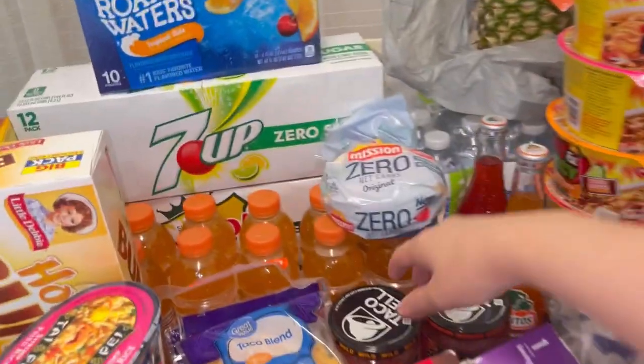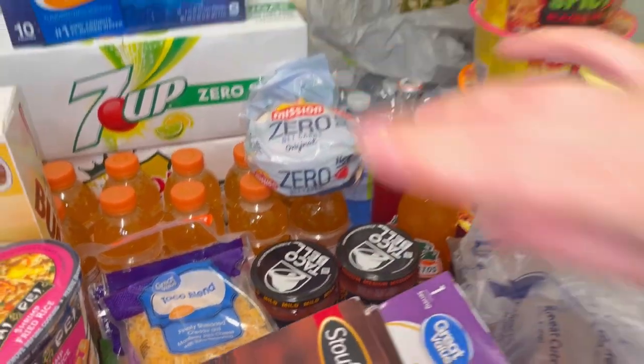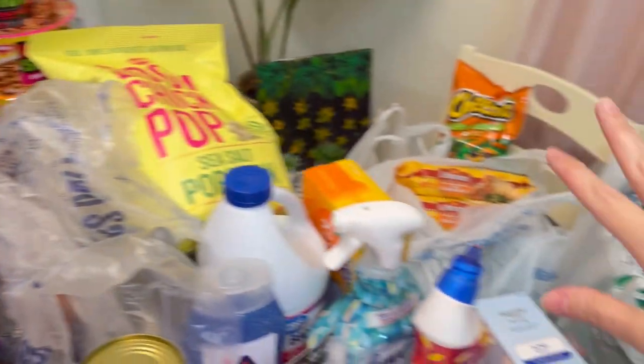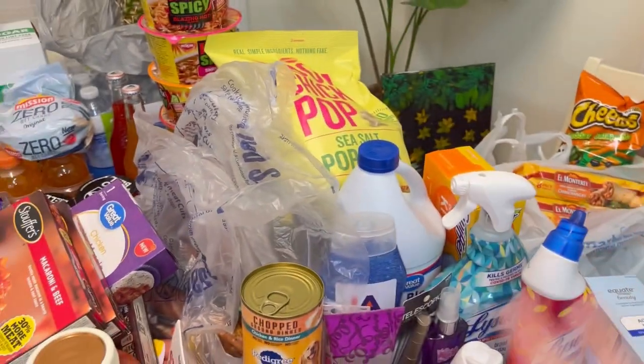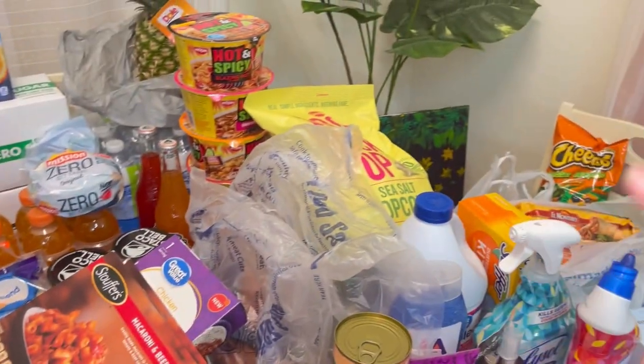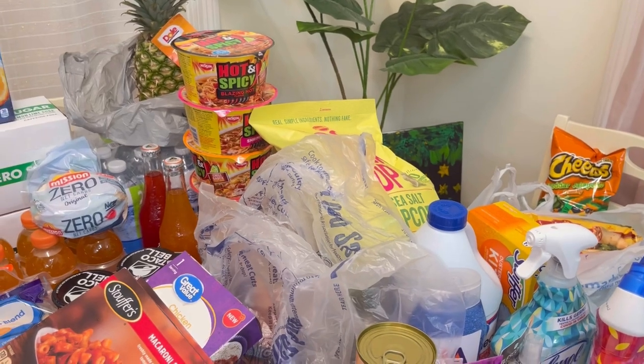Okay, so over here, some salsa. Oh, I have a bag of Tostitos chips. I already put that up though. Like all the chips that I'm going to show you guys over here, I'm putting that up. I'm not letting that out in the pantry all at once because my daughter will open every single last one and they'll get stale really quick.